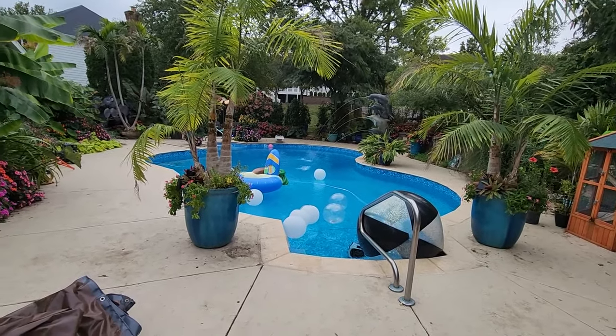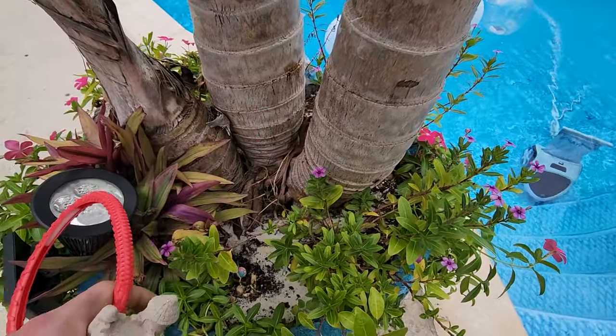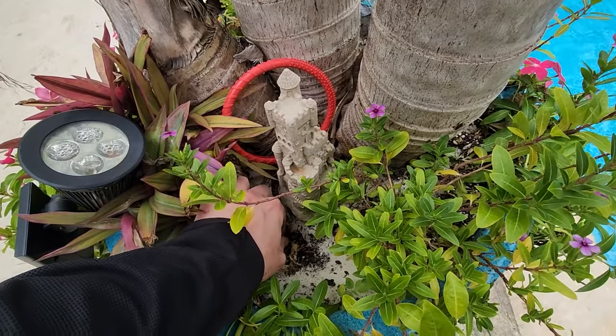Now, the Gossia palms. These did so well this year. I didn't get a ton of growth out of the annuals down in here, but that's all right. They didn't get planted up until fairly late in the season either, so I wasn't expecting much.